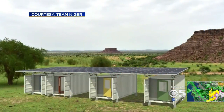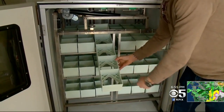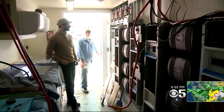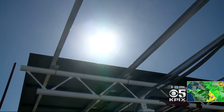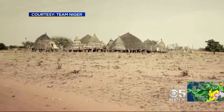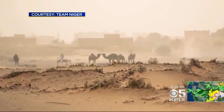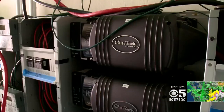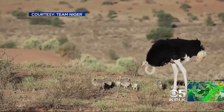The 4-unit complex will include an egg incubator room, a hatchery room, an office and control center, and most important of all, a solar energy plant with 17,000 pounds of batteries. Weather conditions in Niger are extreme with 130-degree temperatures, so air conditioning is vital to protect the equipment and allow more of the hatchlings to survive.